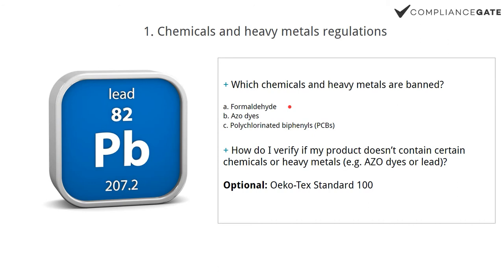But there's no clear-cut framework such as REACH in the EU or even California Prop 65 in the States. So it's very different from other markets, and essentially you can import textiles and clothing without any test report whatsoever. But this is compliance gate, and of course I recommend that you get the fabrics tested before you import them to Australia. Now, I'm going to get back to that at the end, but it can be quite difficult to find a compliance testing company, at least in Hong Kong or elsewhere in Asia, that covers Australian regulations.